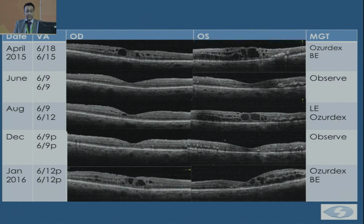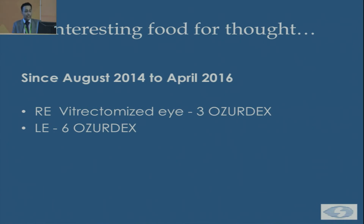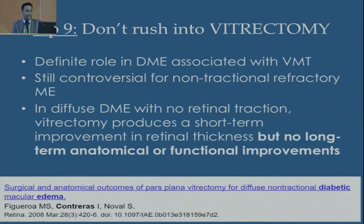So basically, this is just in a nutshell to save time. These are the serial OCTs and what therapy we did. And you can see that later she's quite happy. Both eyes seem to have settled down. And very interesting, the right eye, which was vitrectomized, needed only 3 Ozurdex injections to settle, whereas the left eye, in this 2-year period, required 6 such implants.